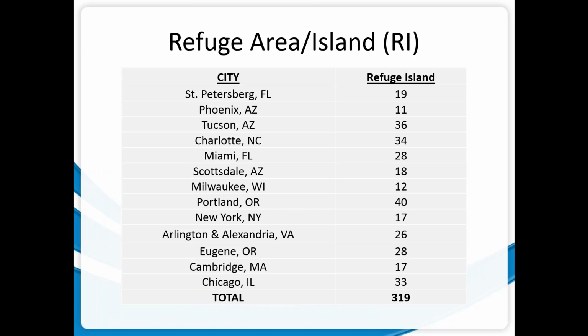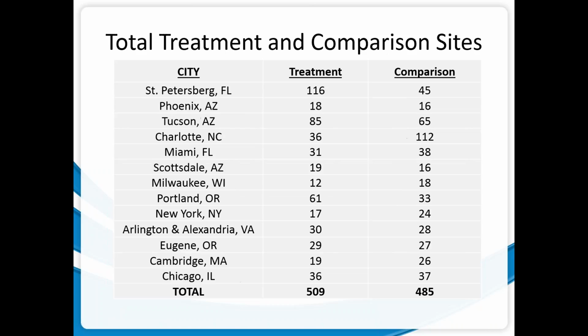And finally, refuge islands. You can see we did have a fair number of refuge island sites that we found and selected in all the 14 cities. There has been some limited amount of research on the safety effects of refuge islands, but it hasn't been very recent, and it hasn't been with enough clarity or certainty to really use as a CMF. So we did pick refuge islands as one of our 4 treatments.